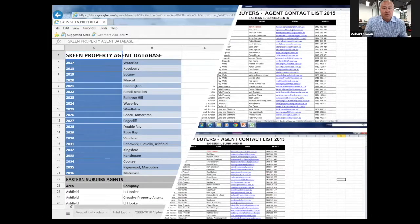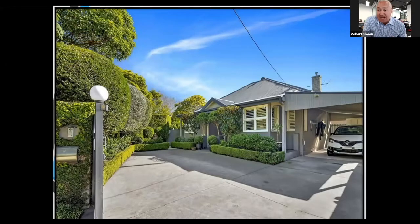Here's our agent database with all the agents that we contact weekly via email and phone calls to find out about all those silent sales. And a quick case study for you. We all love images, so we're going to scroll through a few images here.